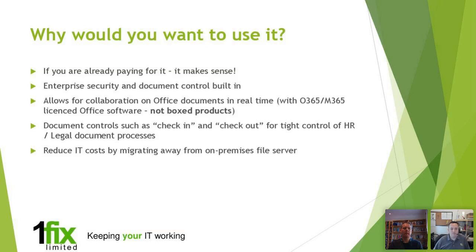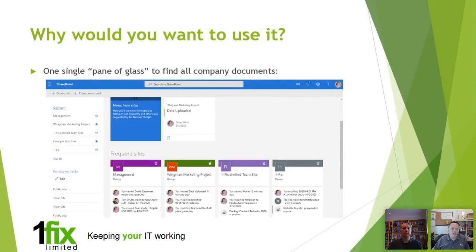And as we discussed with the file server, you can reduce the costs by essentially getting rid of that file server that's sat in the corner, move the documents into SharePoint, put it up onto the cloud, get rid of the on-premises server. That's going to certainly save you some money. You have a single pane of glass to find things.